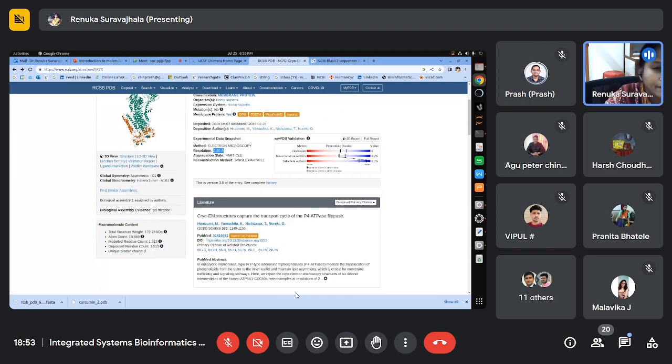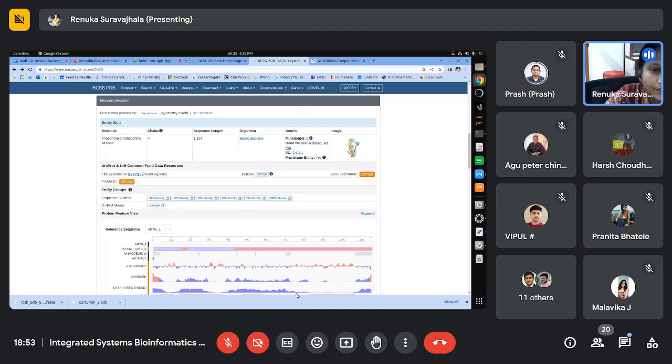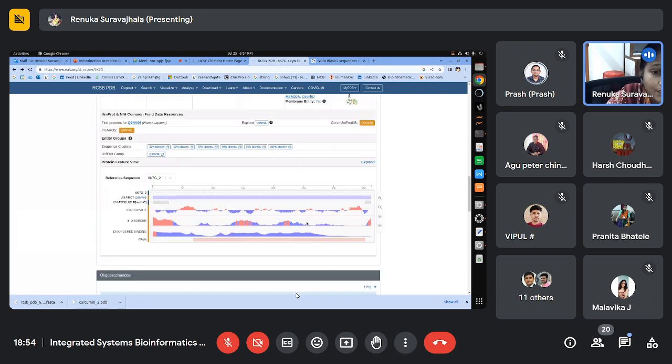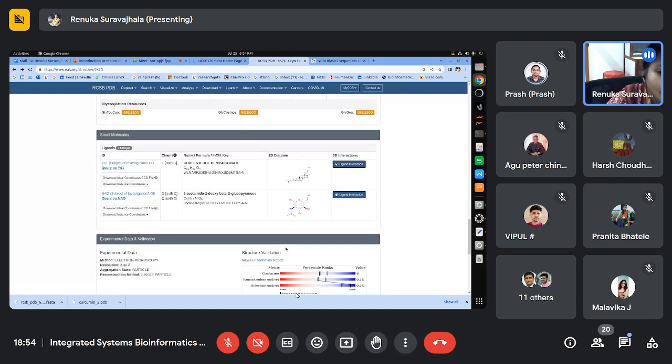2.2, 2.5 is the maximum resolution, but it also depends upon the complexity of the protein. So that is also very important. And you can also see what is the length of the sequence, how many chains are there, mutations, whether there are any metalloproteins, any metals which are attached to it, and what the ligands are. Sometimes there are structures or proteins which have drug molecules also inserted. So NAG is nothing but some molecule.